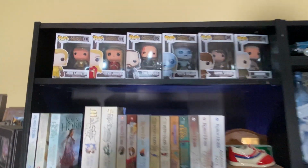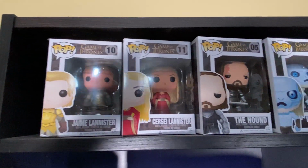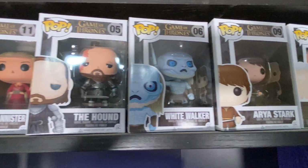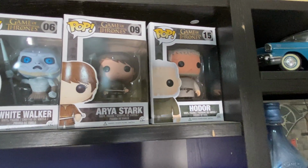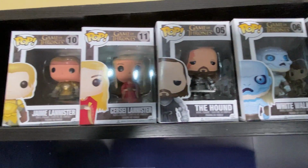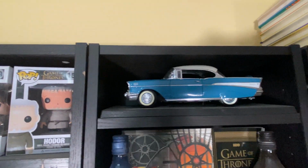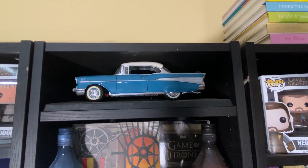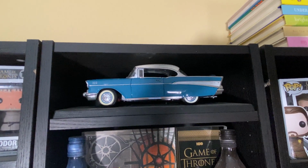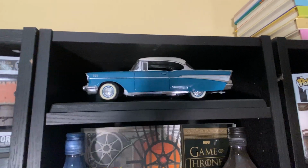You can see my top shelf is where I have all my Game of Thrones Funko Pops kind of organized from least to most evil. Kidding. Next to that, I've got my '57 Chevy Bel Air. Into classic cars. When I was a kid, my dad built a '41 Ford truck, and this was the one I always said we were going to build together. Then he ended up dying on me.